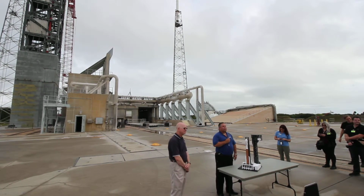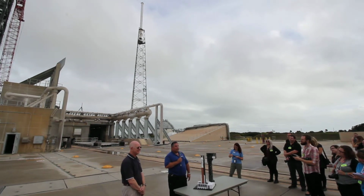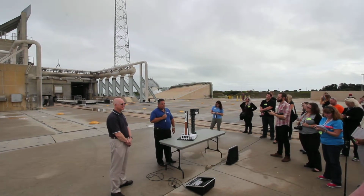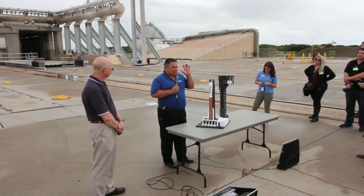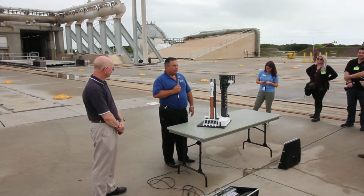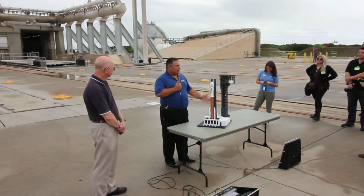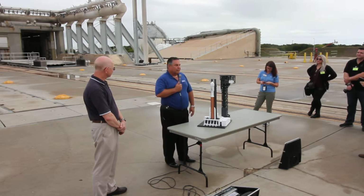How long before it clears the tower? So how long does it take to clear the tower? A lot of it depends on the vehicle configuration. So if you have a 501 configuration, which is basically a 500 series with one Centaur engine and stuff, those typically take the longest to clear. It could be upwards of 17 seconds from ignition to clear.